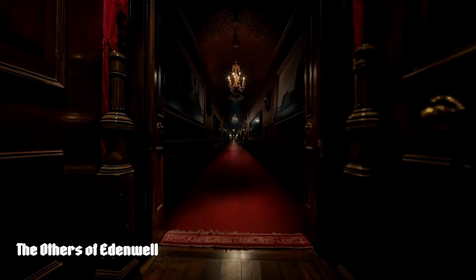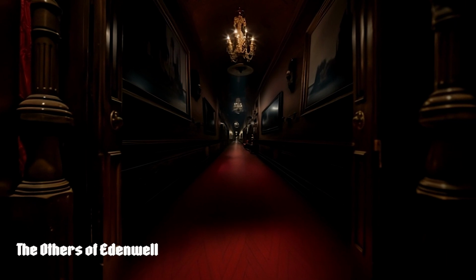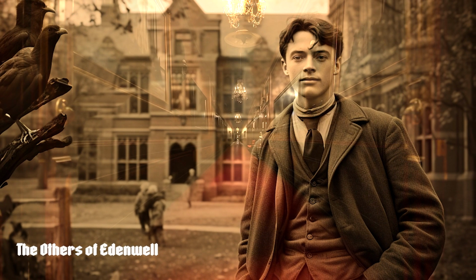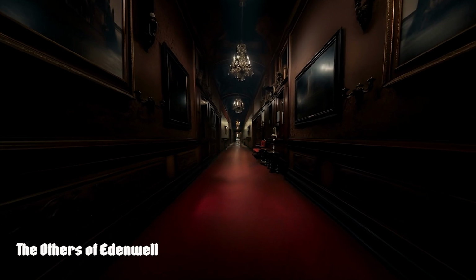Norfolk, 1917. Unable to join the army due to a heart condition, Freddie lives and works with his father in the grounds of the Edenwell Hydropathic, a wellness retreat in the Norfolk Broads, preferring the company of birds who talk to him as one of their own, over the eccentric characters who live in the spa.